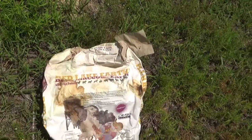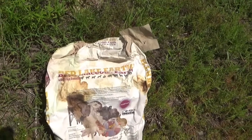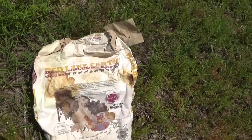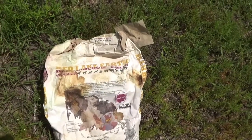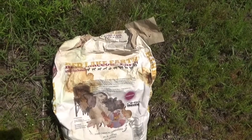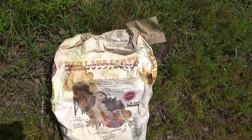Diatomaceous earth. Now this is food grade, supposedly a silica. Supposedly it's hard enough that it can get through an insect's exoskeleton. Things like mites. Some people use it for fleas with the dogs. I like it for these faux turkey dust bowls.